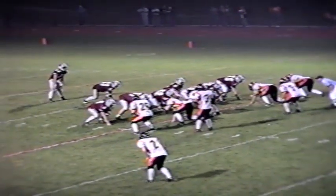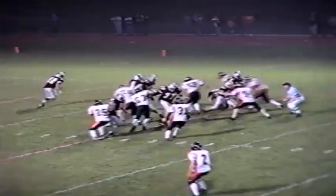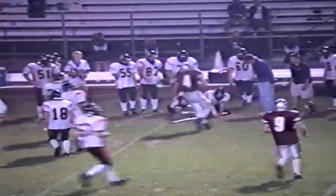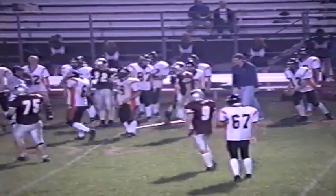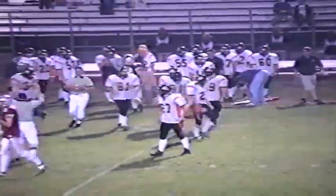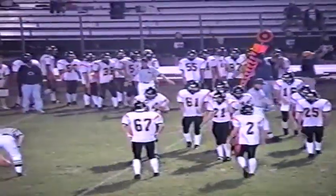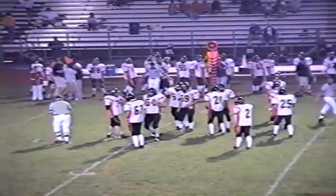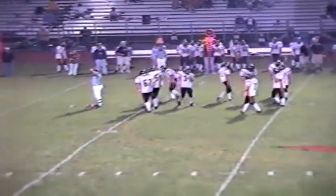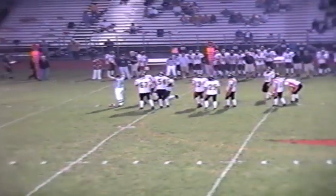3rd and 11 for the Cardinals. Don't let them off the hook here, boys. Do not do that. Handoff. Nope, pitching it back. 21 around the left side again with it. And Mace has a shot at him. Drags him down before the 1st down yardage, but a lot of gain on that play again as they swept the left side over there. And they get it down to about a 4th and 8 or so. So it's going to be a punting situation for the Cardinals, but picked up 18 yards on the play, but is still 2 yards short.